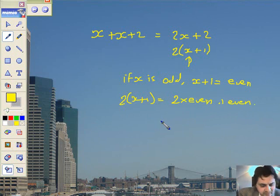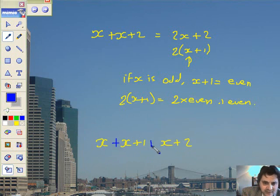Right, prove that the sum of 3 consecutive numbers is equal to 3 times the middle number. Okay. Sum of 3 consecutive numbers. So x, x plus 1, x plus 2. Is that fair enough? And they're consecutive, and it says sum. So I'm going to come along and add them. Get some answers here: 1, 2, 3. So I've got 3x plus 3 is equal to 3 times the middle number.